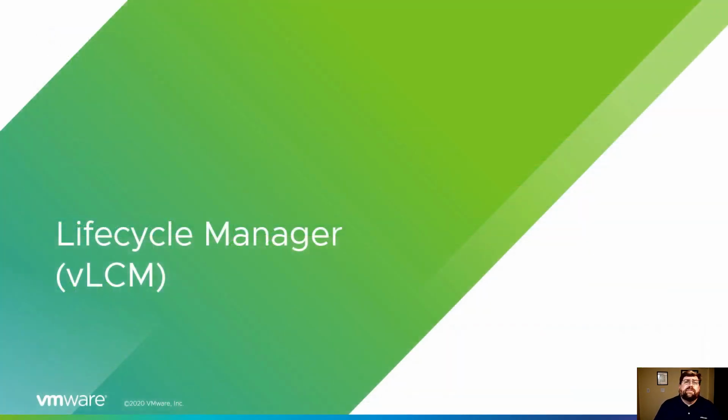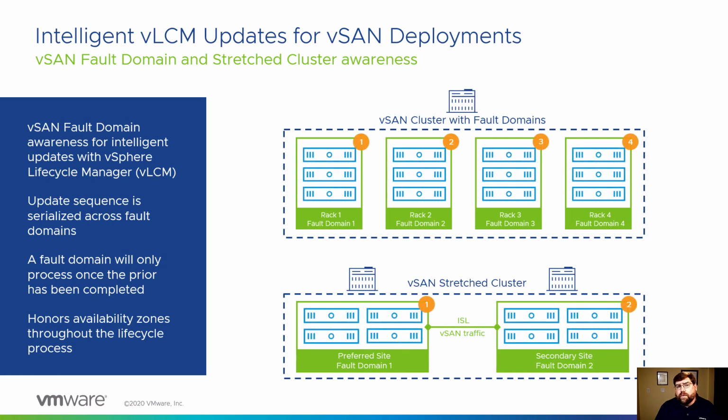Lifecycle Manager. Lifecycle Manager was introduced as the follow-on to Update Manager in vSphere 7. What we're doing moving forward, with Update 1 here, is teaching it how to interact with the rest of the ecosystem. Doing day 2 sorts of operations, that sort of thing. You'll see more of that going forward, but right now vSAN deployments: vSAN teaches vLCM how to deal with fault domains, how to deal with stretched clusters so that it can honor availability zones, just the availability and protecting data that vSAN is so good at.